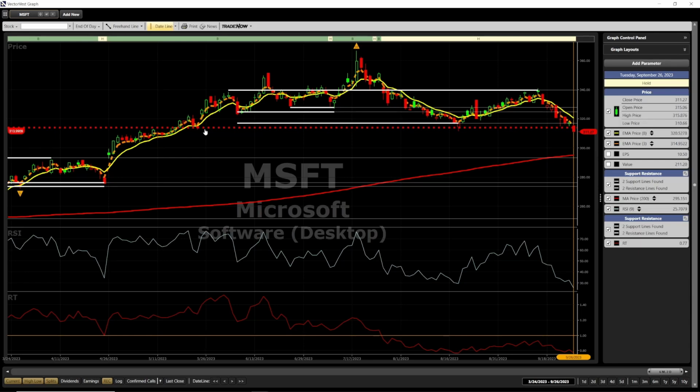Now, due to this price action breaking this key level, I am bearish on Microsoft right now. I do see level support at 293.13. In addition, the 200-day moving average sits at 295 and could potentially be used as a level of support. Now, if we take a look here, the RSI is in oversold territory right now at 25.81.